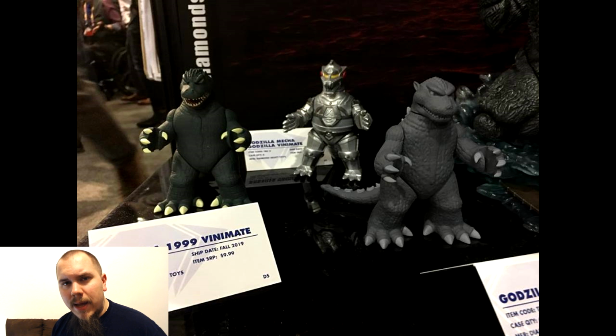Anyway, they kind of remind me of the Tokyo Vinyl stuff that Bandai America did some years back, and so far they have shown Godzilla 1999, Mechagodzilla, Showa era, and Godzilla 1954. That's actually pretty cool. Now, not everyone was really warm to Tokyo Vinyl, but they were able to make some new stuff for some classic kaiju.